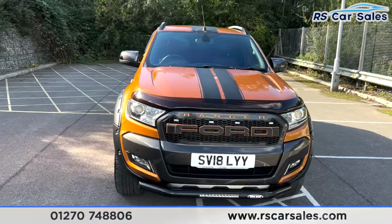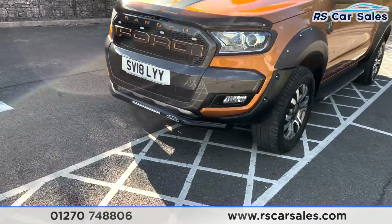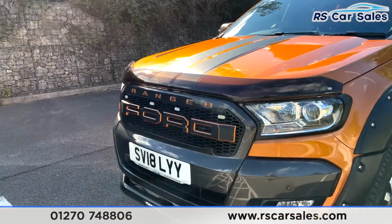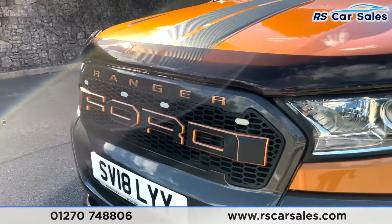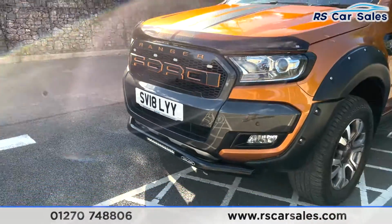We have your bonnet bar just there with your racing stripes up top and on the bonnet. You have the lower bash bar with the light bar just in there as well, with the Raptor Star front grille, which is with the orange accents, which just look absolutely incredible. You can see the new number plate with the RS car sales on there as well.